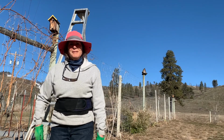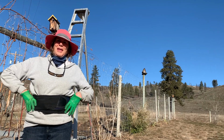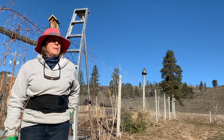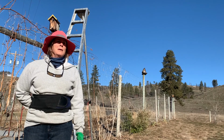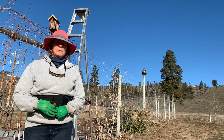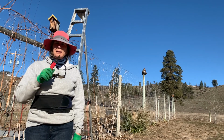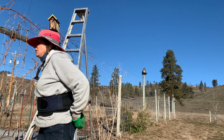Hey, good morning. Out in the garden. I'm wearing this, I call it my girdle. It's to help support my back. I had back surgery, a fusion on my L5S1. Probably 2015. Anyway, handy dandy pruners. I always keep them in my back pocket, ready to go.